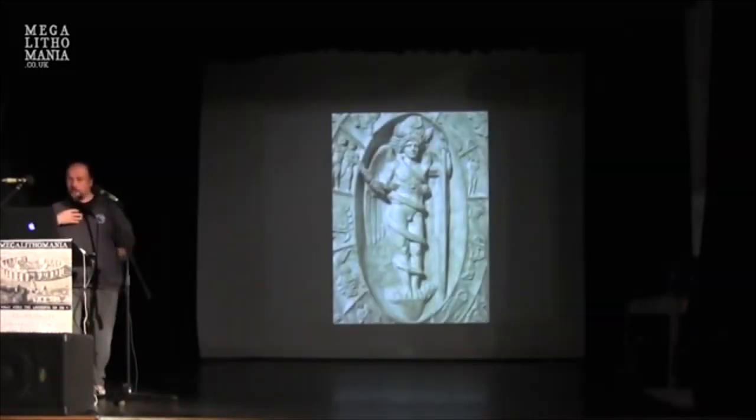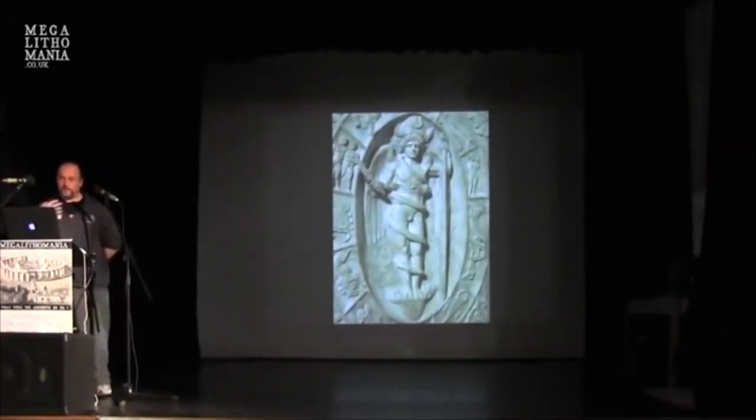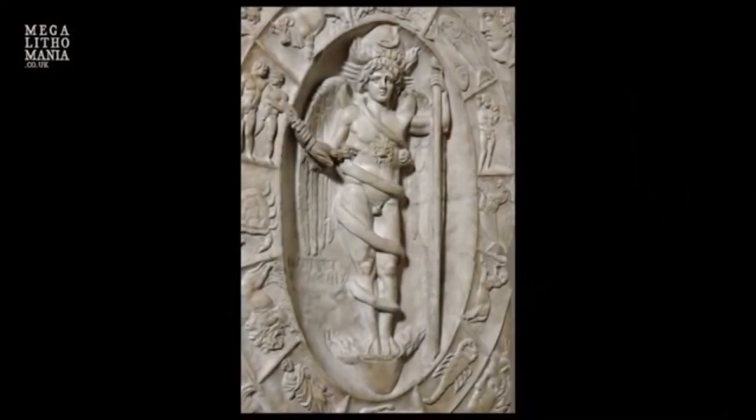Leo governs the heart. Different zodiac signs represent different parts of the body. So like Aries is the head and Pisces is the feet. The genitals are Scorpio. Leo, the lion, is the heart. On this figure with the zodiac all around, you can see on his chest there's a lion's head. It's acknowledging this Leo governing the heart thing.